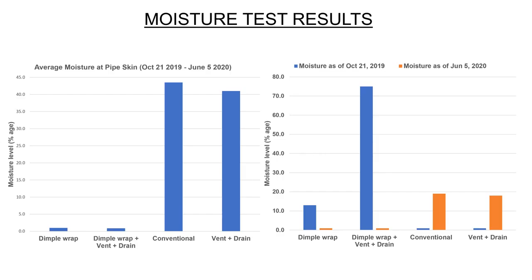Absolutely. And on June 5th, we were able to see the moisture level was around 1%, so I would say it was almost dry. Unlike the other systems, the conventional and the system with only vent and drain, which started almost dry, as of June 5th, 2020, and also during the course of the testing project, we found that they were having significant moisture. So that was a success story made by the perforated dimple wrap.